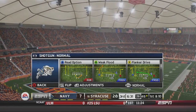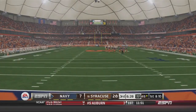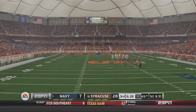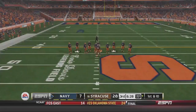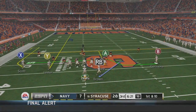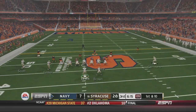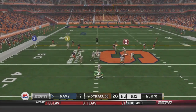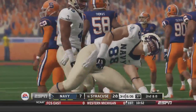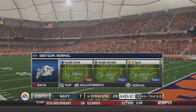Syracuse, not 49-yard line. I might be wrong about that. Down, 10 yards to go. Check that, on Navy's 49-yard line. Over the middle, 2 yard reception. Second and 8, now on the other 49-yard line.